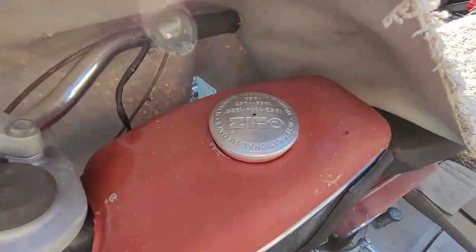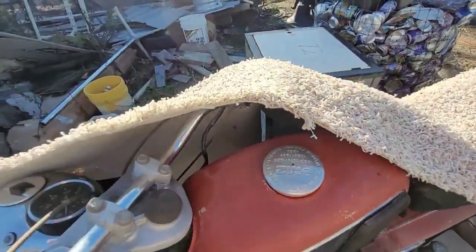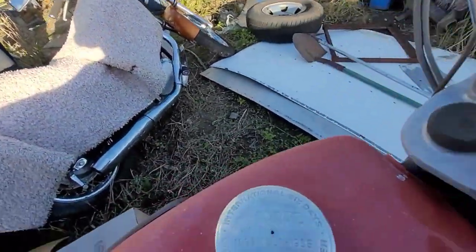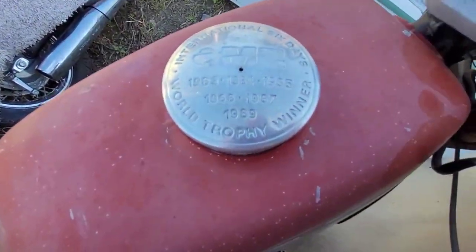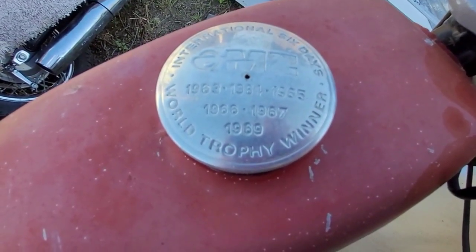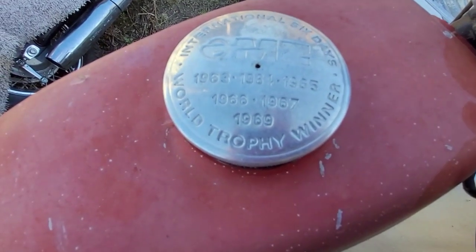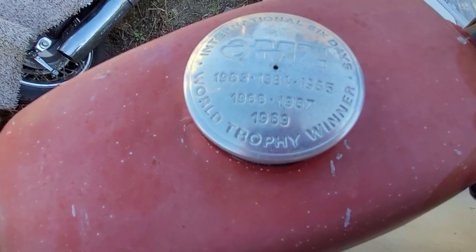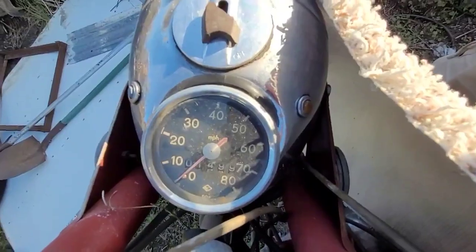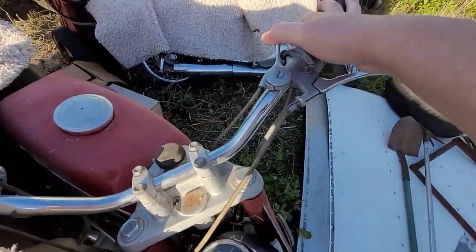Oh wow, it's got its own type of... The gas cap has several years of world trophy. They win trophies. Yeah, let me see that. They won trophies with these bikes, yeah. International Six Days World Trophy winner, 1965, 64, 63, 64, 65, 66, 67, 69. Yeah, this is a rare bike.